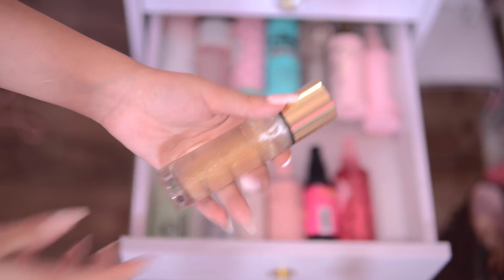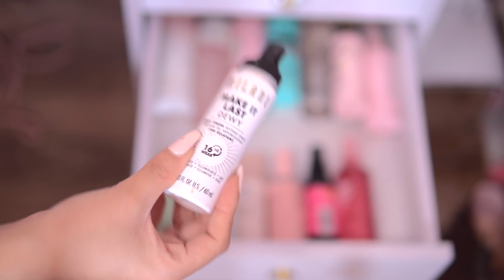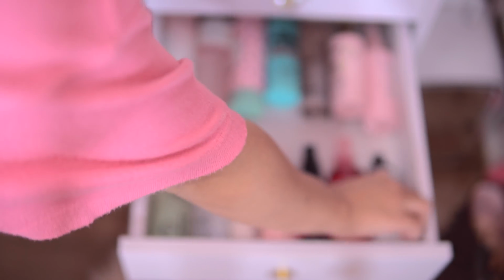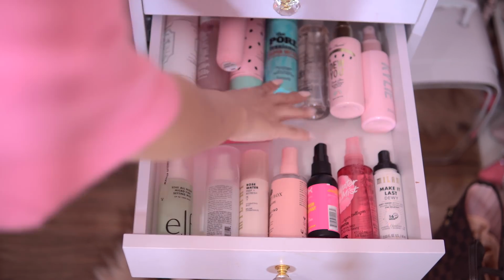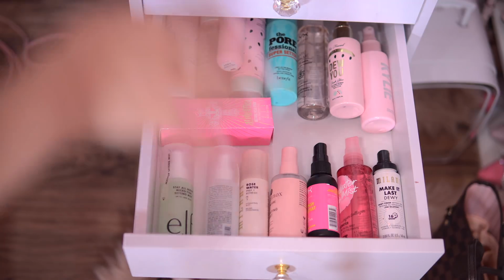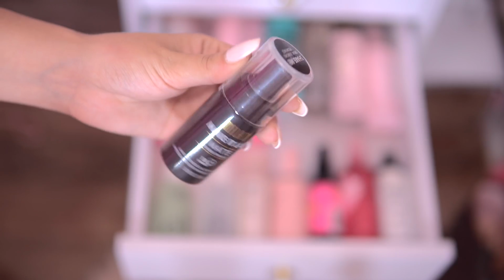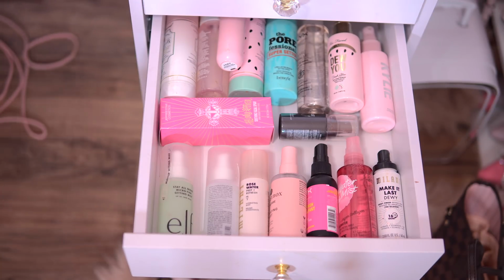I forgot to put my YSL primer in my primer drawer, so I'm just gonna put that in there. This is pretty much on its last limb, so I'm gonna try to use it up. And I did not use an organizer for this drawer because honestly it's just very pointless to put an organizer in this drawer. I also just got this little sample of this Milani Make It Last matte, so I'm going to put that in there as well. Those are all of my setting sprays.